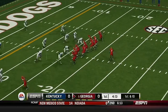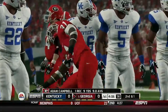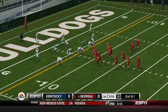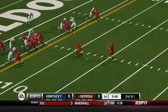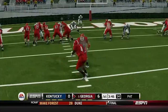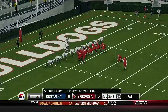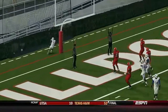First and 10, ball on the 16-yard line. And he's hit immediately. Not a bad little play there. Yeah, this is a nice job by the quarterback reading the coverage and delivering a very catchable ball and allowing his receiver to come up with a nice game. Touchdown, Bulldogs. Boy, he looked determined running the football. Nobody was going to keep him out of the end zone. And he converts the extra point.